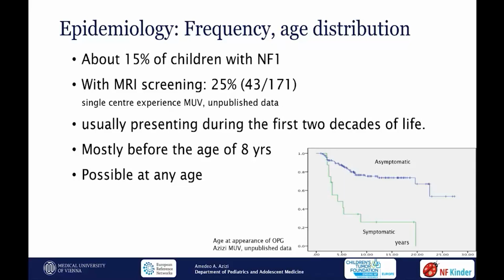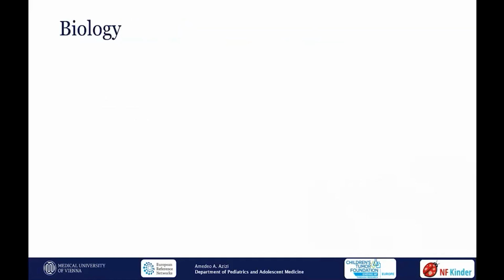Usually, these tumors present during the first 2 decades of life and mostly before the age of 8 years. And this is also true for symptomatic optic pathway glioma, as you can see on this graph here, that here is the age of 10, and almost all those tumors occur before that age. But of course, these tumors might occur at any age, also in adulthood, but this is quite rare, and they rarely get symptomatic later on in life.